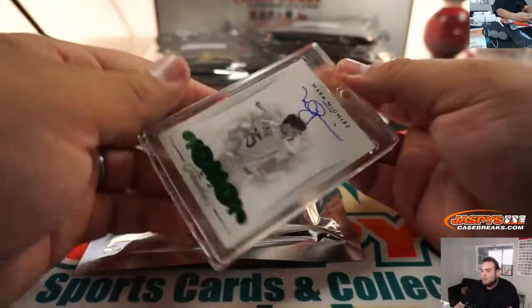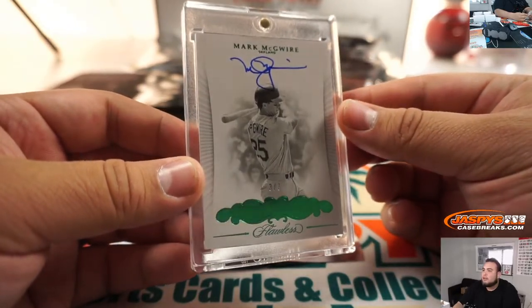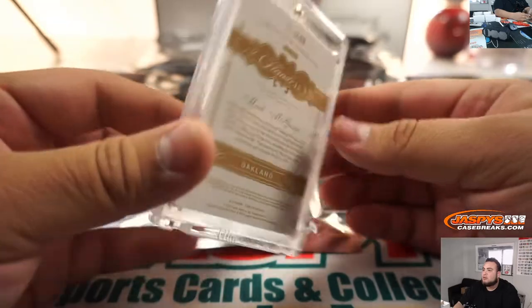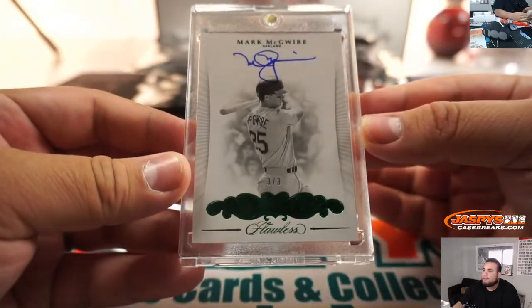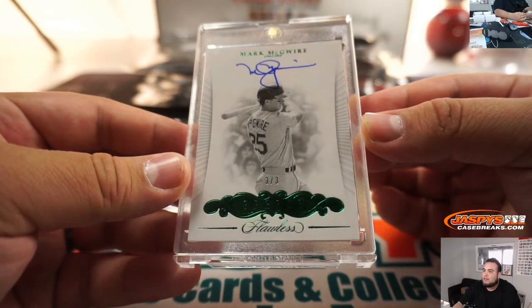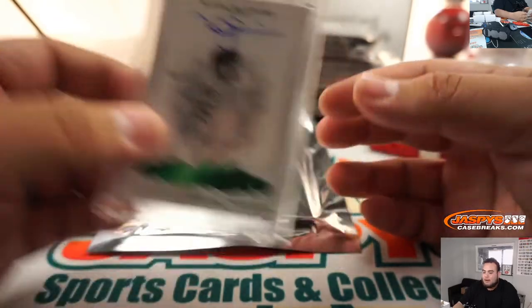We have a Mark McGwire. Look at that. 3 out of 3 from Flawless. Oakland A's edition as well. Ooh, there you go. That's a good start to the Jaspy pack breaks. Very, very nice.